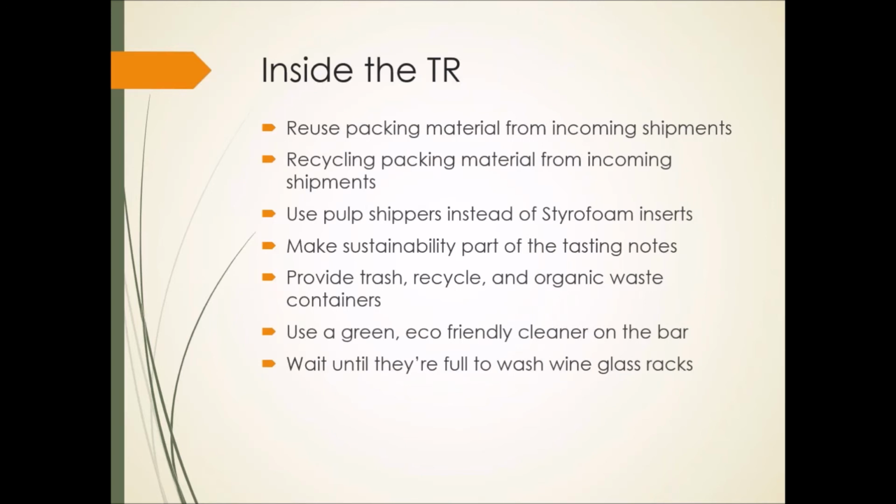During cleanup, use an eco-friendly cleaner, and if you have enough glasses, wash only full racks of wine glasses in the dishwasher to maximize your water efficiency.